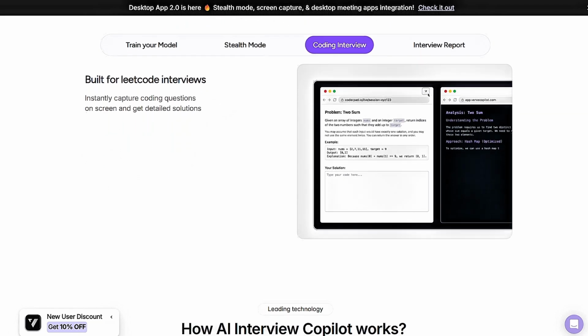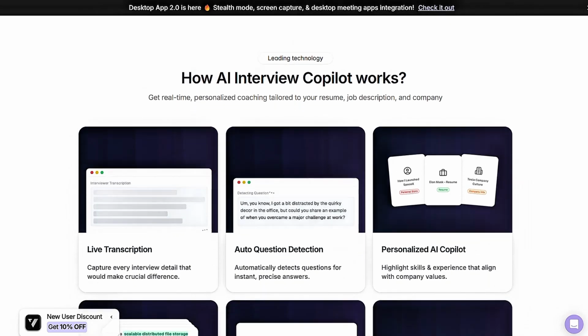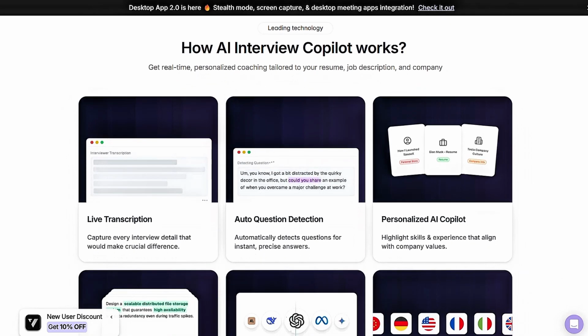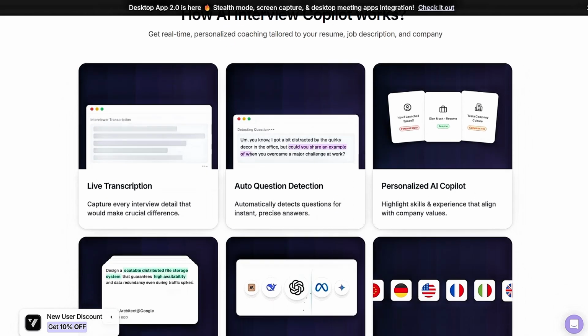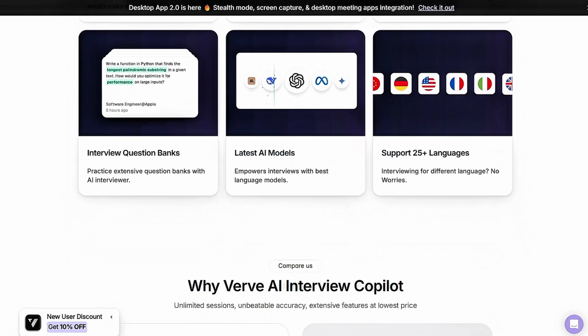On the plus side, Verve AI's strengths include live answer suggestions, AI mock interviews, an AI resume builder, multilingual transcription in 25-plus languages, and industry-specific domains that tailor feedback to your field. Many users also find it intuitive and helpful for structuring thoughts and improving performance.